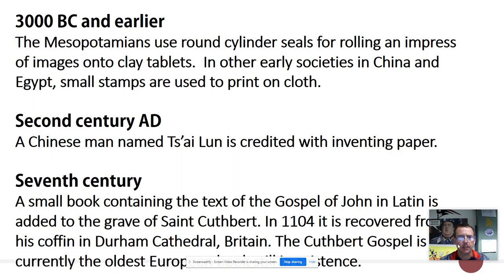Second century, paper was invented in China. And this gentleman, I don't know if I'm going to pronounce this person's name right, but I think it's Cai Lun, is accredited with doing that.